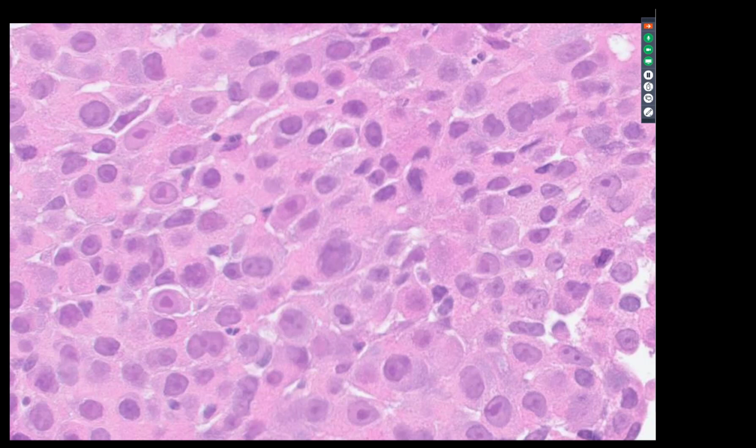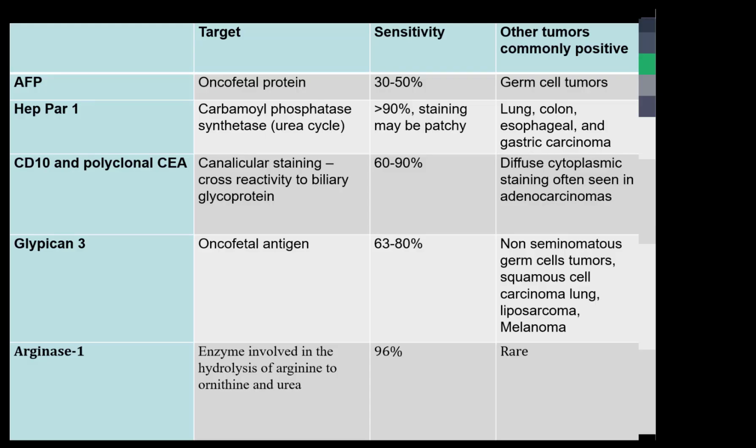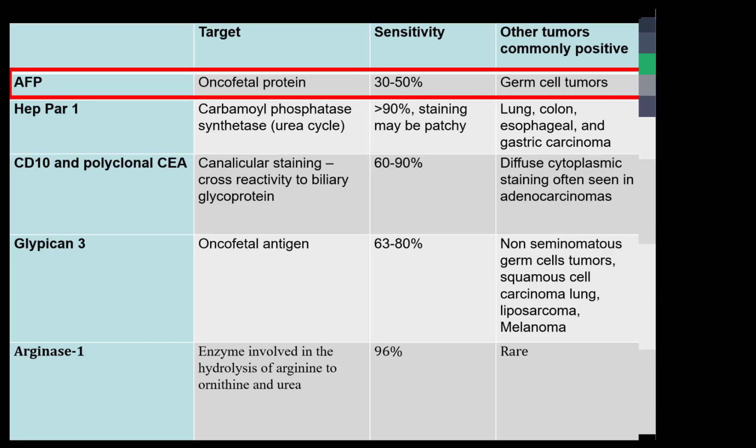It probably is, but wouldn't you like to confirm it on an immunohistochemical stain? So that's the cheat sheet that I carry at the top of my head. I'm not expecting you to read this, but this table is from one of the reviews I wrote many years ago, I think in the Archives of Pathology and Laboratory Medicine.